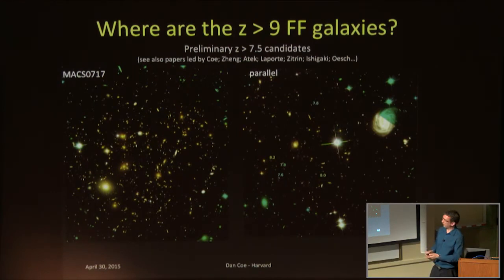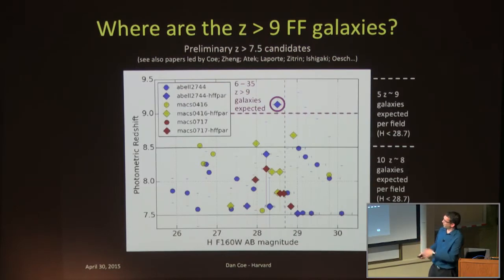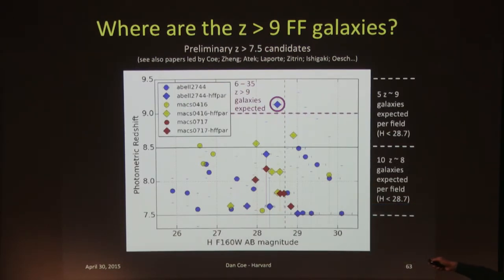The third galaxy cluster, I don't find anything much above redshift of 7.5. Interesting. This is a very strong lens, but we may be observing a void in the distance. In the parallel field, again, a few redshift 8 candidates, nothing above redshift 9.